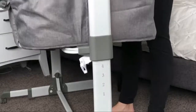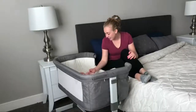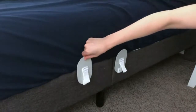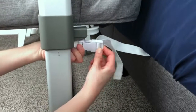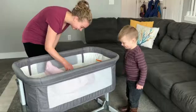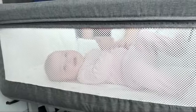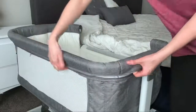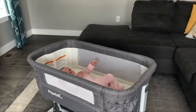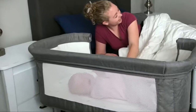The 5 height adjustment contains safety auto locks and will fit most adult beds. Place the fixing belts between the mattress and base, then buckle them to the sleeper for stability. With 2 pockets for baby essentials, you will have no problem calming a fussy baby. You can remove the fabric to wash or place the sleeper in the included travel bag to sleep soundly on the go. Keep your baby by your side day and night with Papablic.